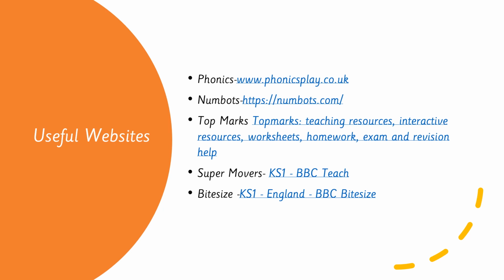Also, if you come across the website Top Marks, that's got lots and lots of teaching resources, interactive activities, games, exam help if you've got slightly older children. It's fantastic. A couple of the other bits that we use in class is Super Movers. We use them a lot for brain breaks. We also use them to teach our Spanish. We learn Spanish in year 1. And we also use them for movement breaks in maths. Lots of quick counting games there. Some about English and grammar and things like that as well.